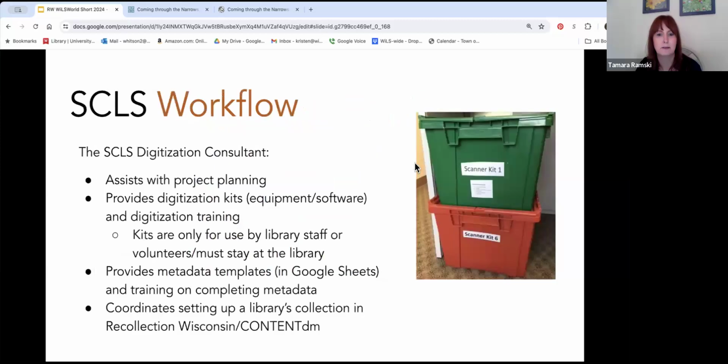Go ahead, Kristen. All right, so as the digitization consultant, I will help with project planning. I provide digitization kits that have equipment and software in them and training on using the kits. This is a picture of 2 of the totes that our kits come in.